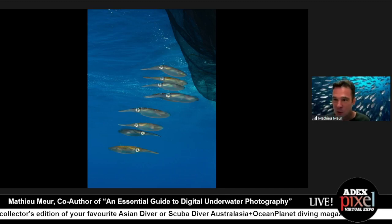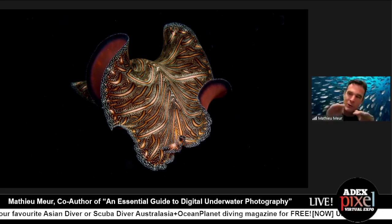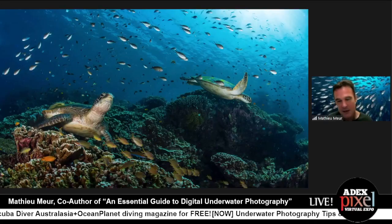I had maybe 2 or 3 shots before they moved in the distance. For this one, I call it my magic carpet. I was observing this flatworm on the reef. I saw it hitting a fire coral. It obviously didn't like the experience. I just waited for a while and it just shot up in the water in front of me. And while it was kind of swirling and floating down, I managed to capture this image.